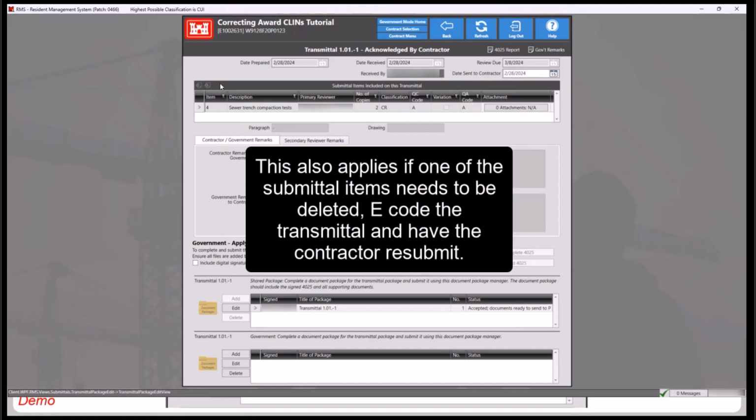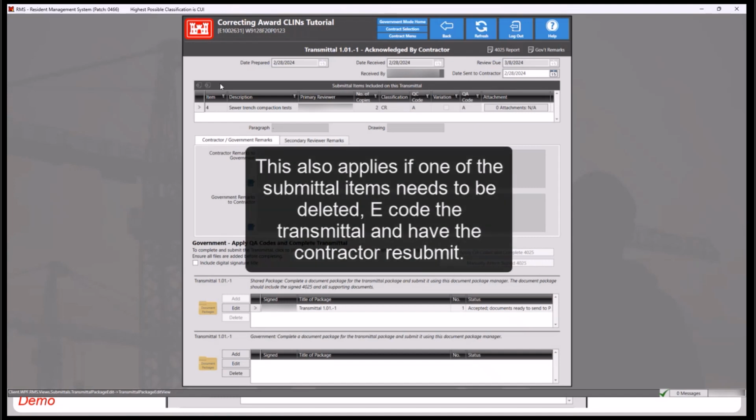So the date sent to contractor field is populated, but if I remove that date and click out, we can see that the government remarks to contractor field remains deactivated and no further edits can be made on the ENG 4025, even with the date sent to contractor updated or removed. So I'll update that again. These fields still remain disabled. And up here in the submittal items included on this transmittal section, the add and delete buttons are also disabled. If you notice on a completed transmittal that it's missing a submittal item, a new transmittal will need to be processed to get that additional submittal item transmitted.